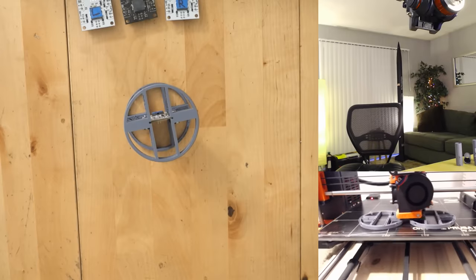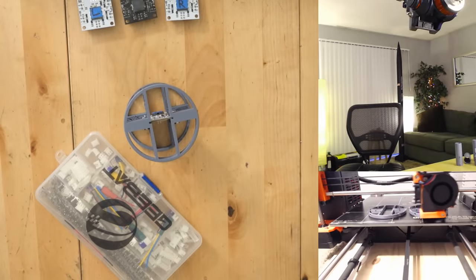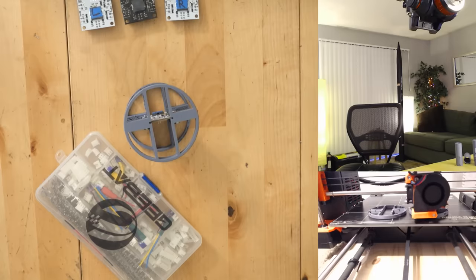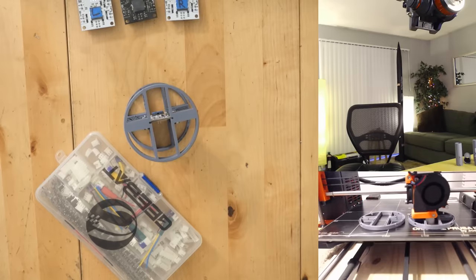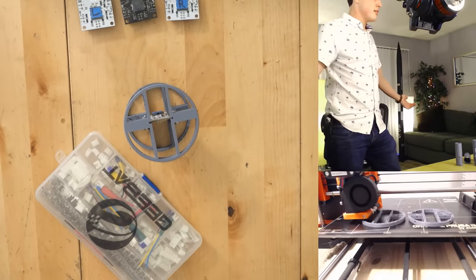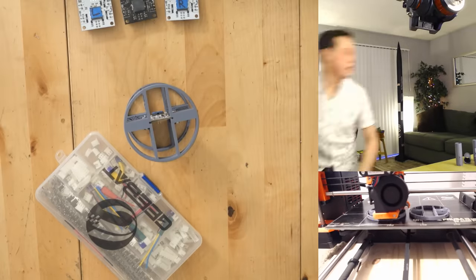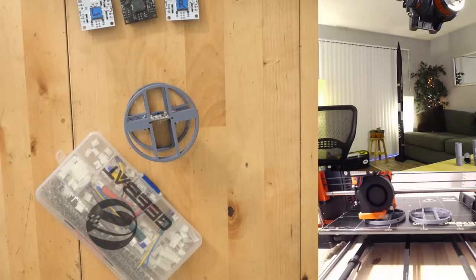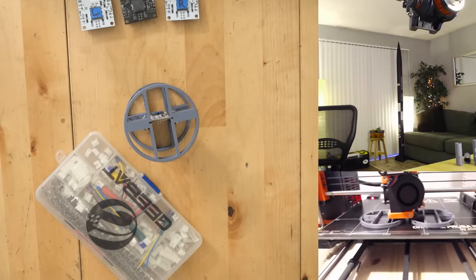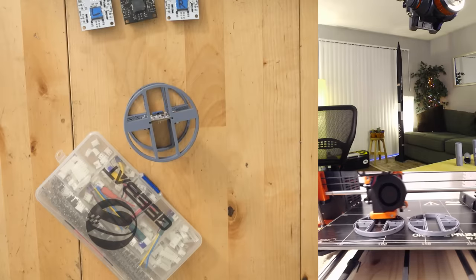Can we get an F in the chat, because I don't know where the batteries are? Also, I need this. Where did they go? I totally know where they are. Oh, wait, I think they're in the other room. Hold on. Got them.